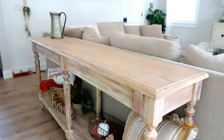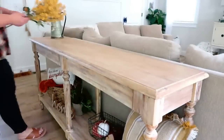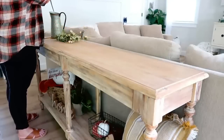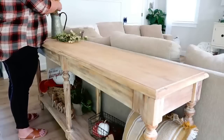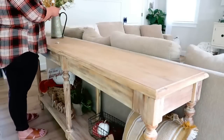So we're starting over here in the corner with these beautiful faux florals that I picked up at Michael's. And the galvanized pitcher there is from Walmart. It used to hang in my entryway. And I'm just going to put these here. I wanted something that was going to bring in a little bit of height. And I loved the galvanized pitcher. I thought that was great for the fall.